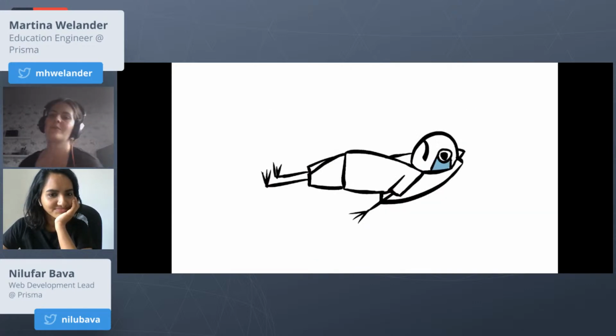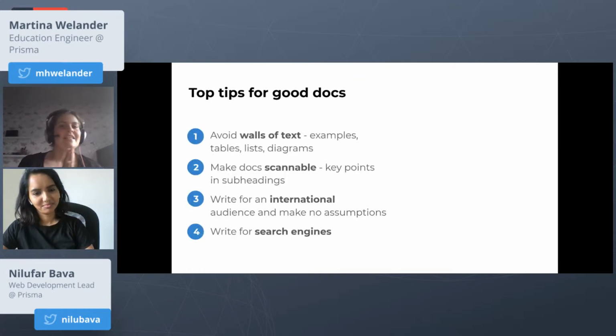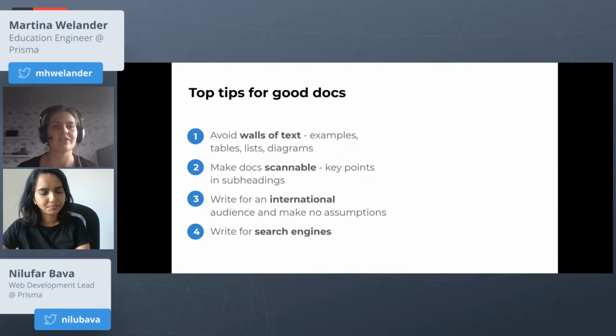So to help you not suffer as much as I do when I try to write, I have some tips on how to write good documentation, or rather what I think matters. And my tips are, first of all, to avoid walls of text where it's just Shakespearean prose, where it's very hard to pick out, does this piece of text answer my question or not?